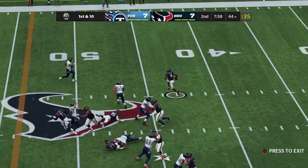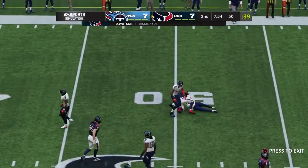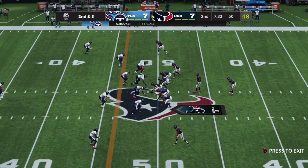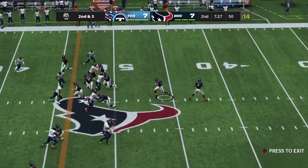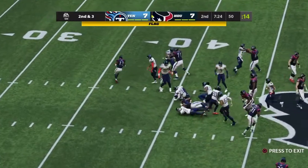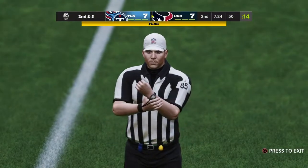And they'll let the quarterback keep it here on 1st and 10. He'll pick up 7 there on the first down keeper. On 2nd down, it's Jackson. And he's going to be taken down with a marker on the field. So let's see about the call.